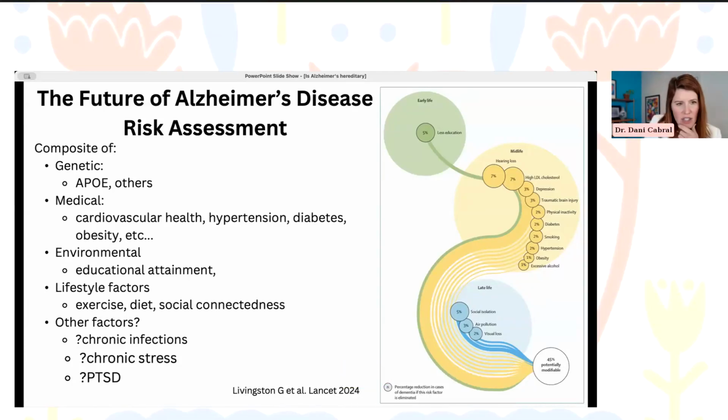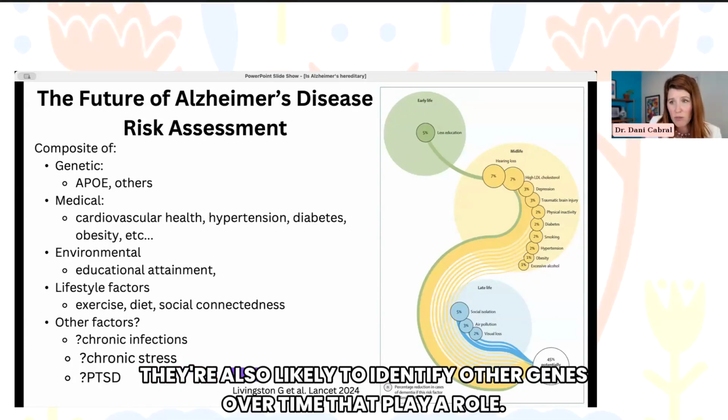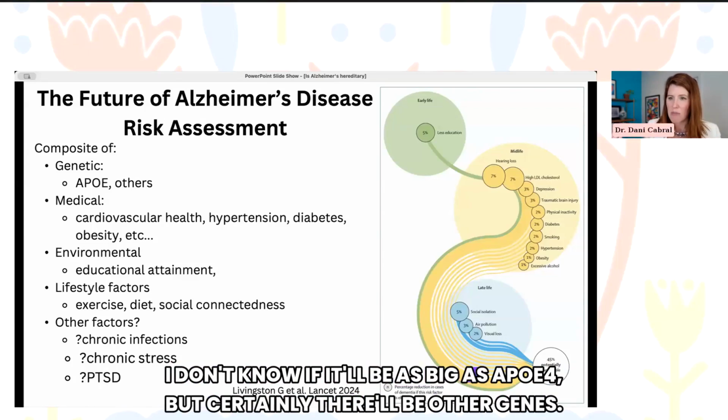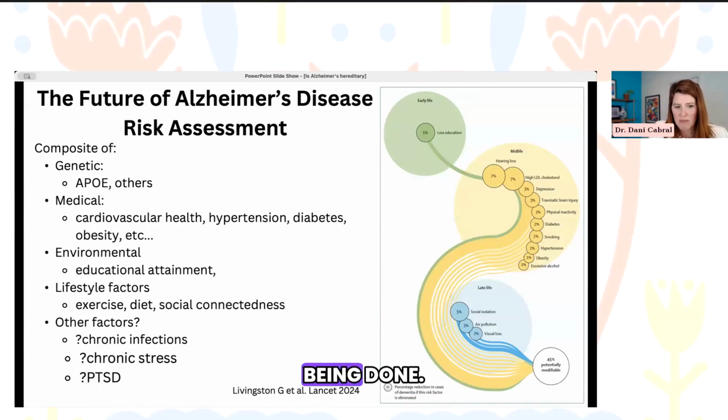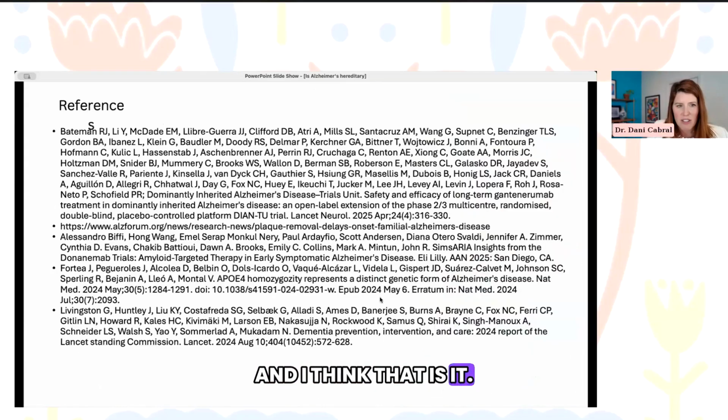They will also likely identify other genes over time that play a role. I don't know if it'll be as big as ApoE4, but certainly there will be other genes. Just like, again, in cancer, where genetic molecular risk assessment is being done. And I think that is it.